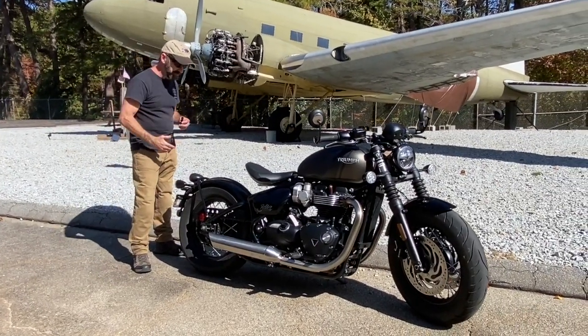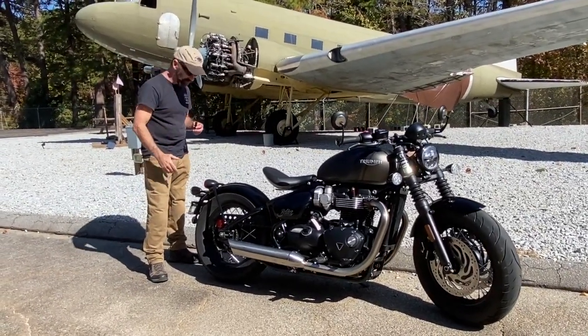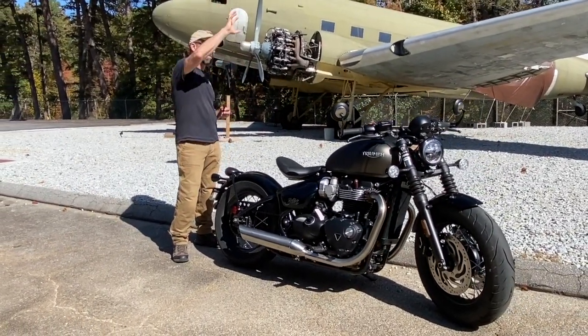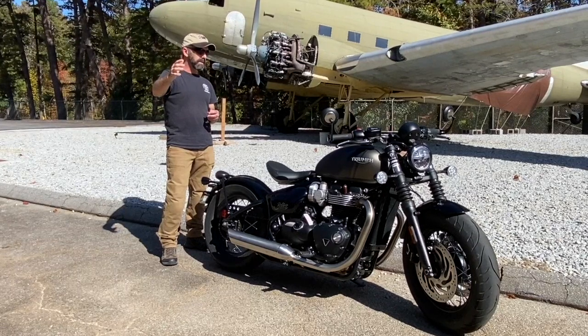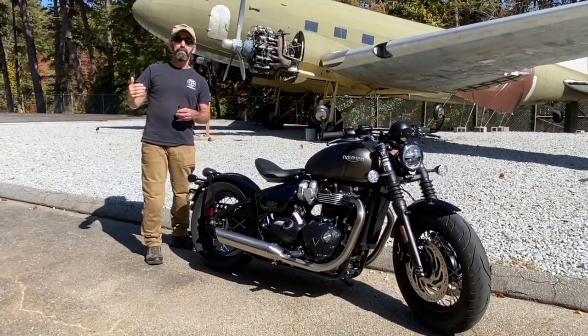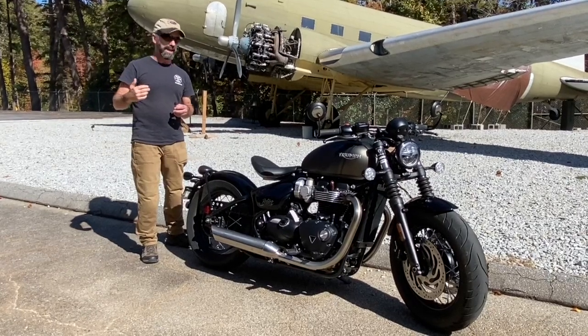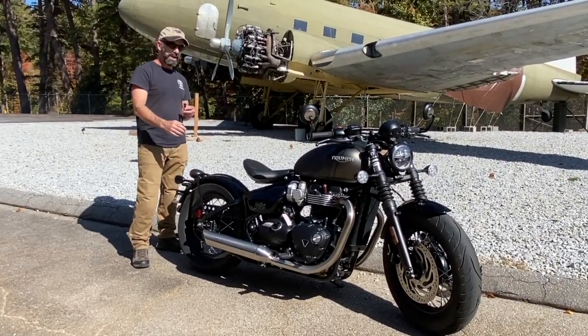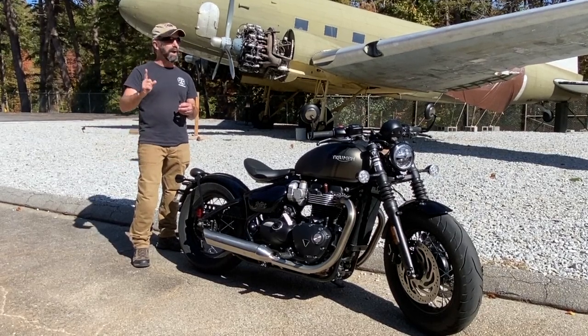And then they would chop the front fenders, chop the rear fenders, strip off all of the luggage, the hardware, windshields, things like that. And they would call it bobbing. They would bob the bike and chop them all down and strip them down into straight up road bikes like this. My father actually had one.